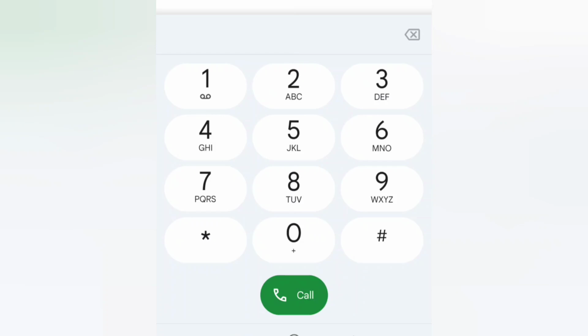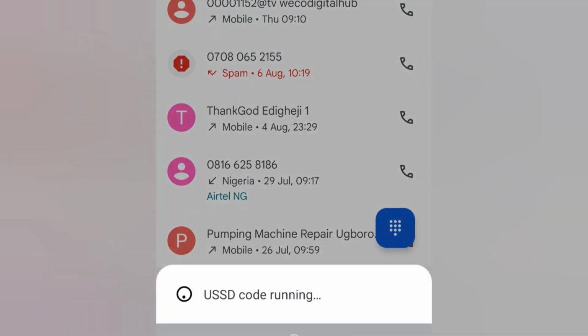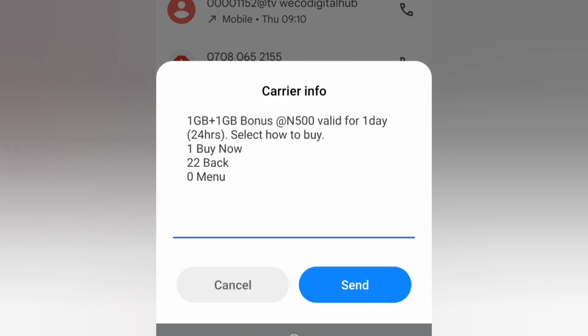The number 2 code to get data at a very cheap price from Airtel is *312*7#. So let's dial it and see what this code can give to us. With 500, I can get 1 GB plus 1 GB bonus, valid for 1 day, 24 hours. So with 500, I can get 2 GB of data. This is another good option to get cheap data from Airtel.